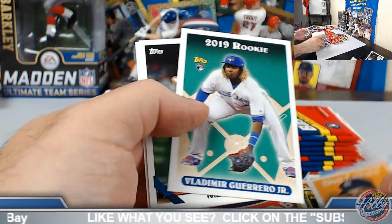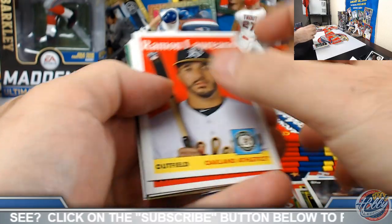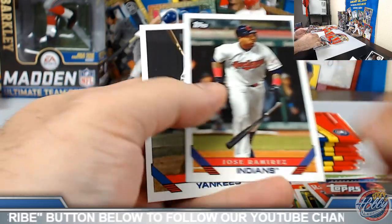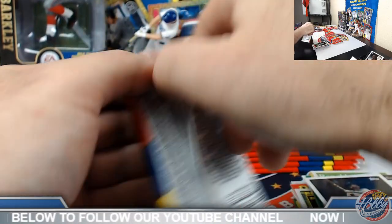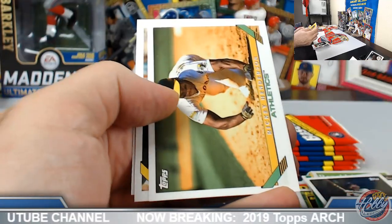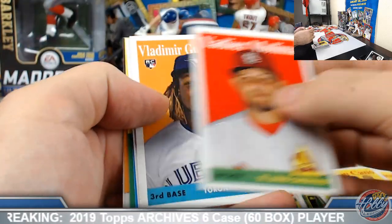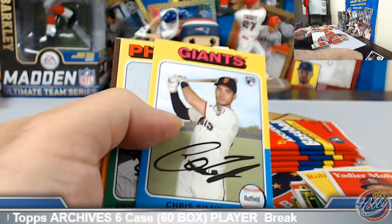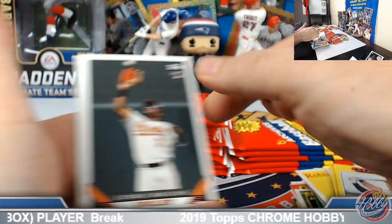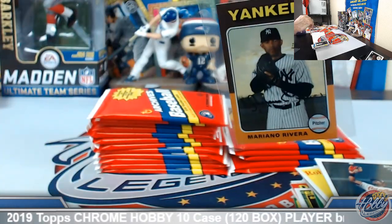Base. Yes. Vlad Jr. insert. Ohtani magazine. Junior, BGO, base rookies. Nice Mariano mini. Only three per case, remember, 100 on the set. So tough little get here as well.